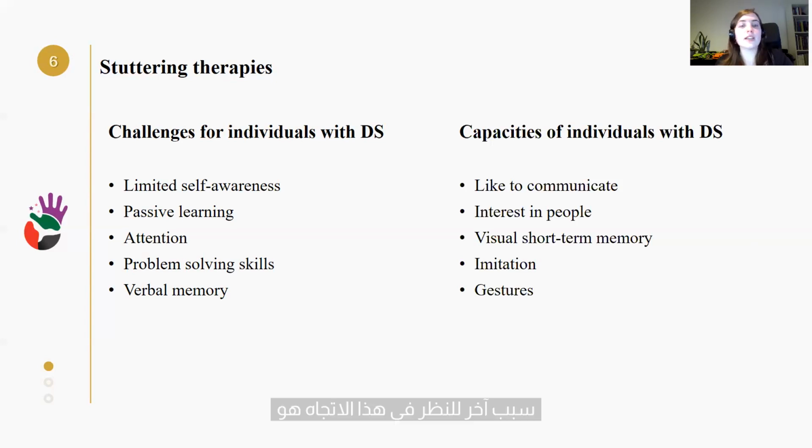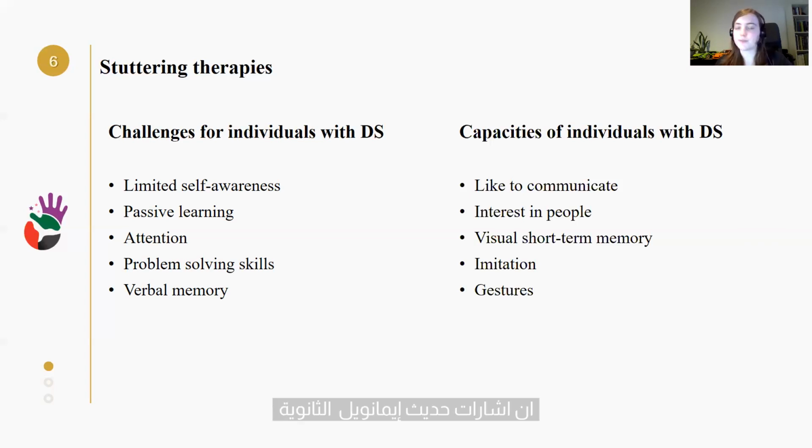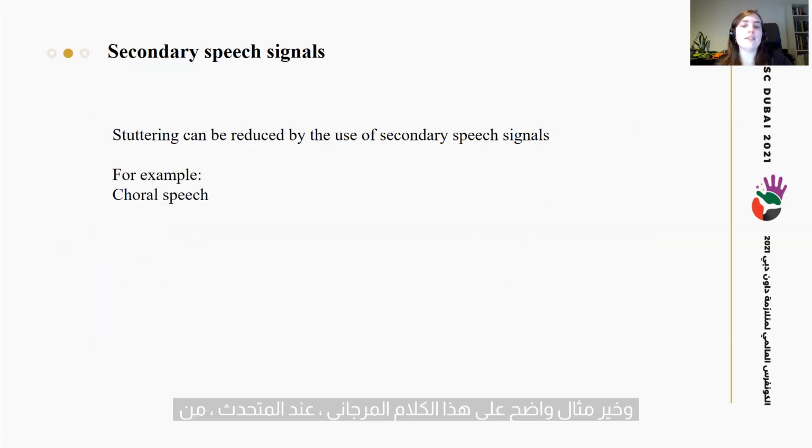Another reason for looking in this direction was that the authors Snyder, Waddell, and Blanchett found that stuttering can be reduced by a manual secondary speech signal. A secondary speech signal is a signal that resembles and co-occurs with the first speech signal and improves the fluency of a speaker. A very clear example of this is choral speech.